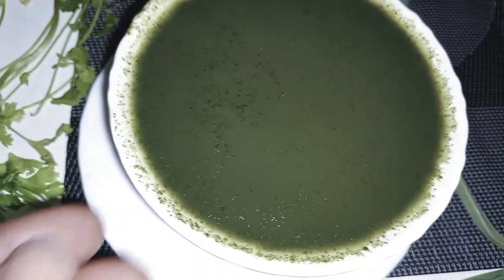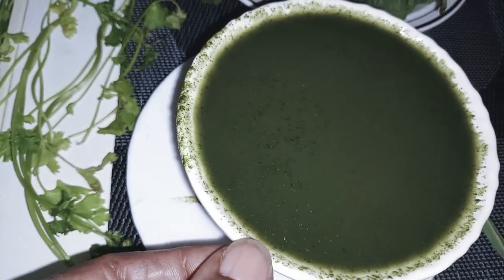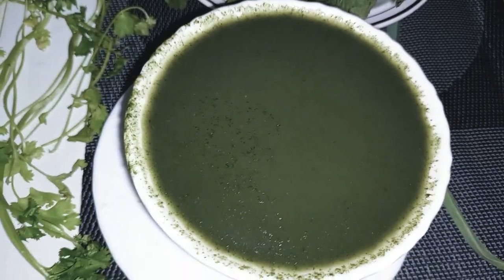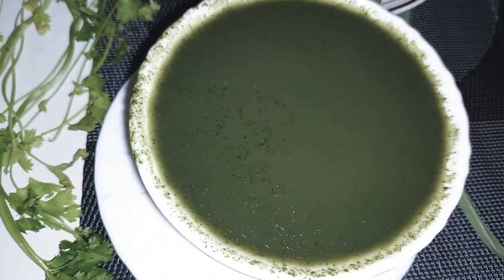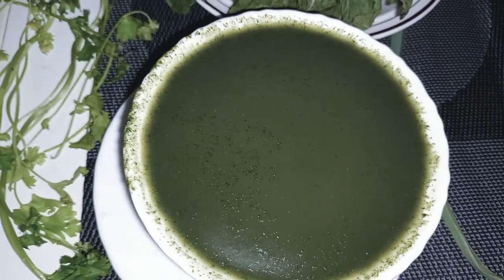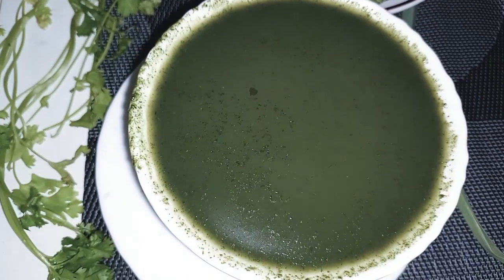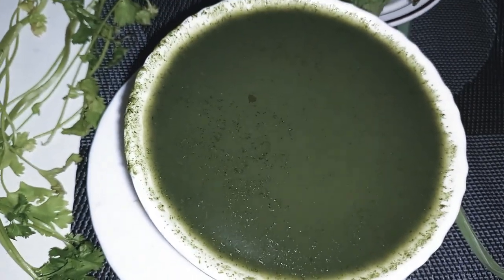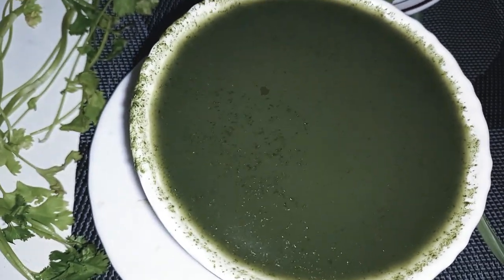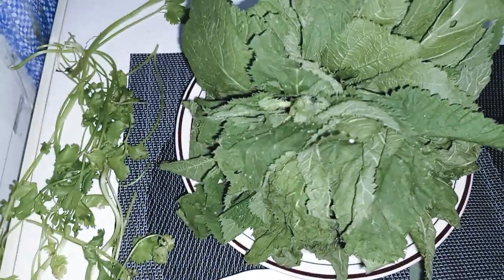So I blend it like this so that I already have stinging nettle ready. What I will do with this liquid is divide it into small containers, and I preserve it in my freezer. The next day when I want to make my traditional irio, my traditional mukimo, which is the traditional food of the Agikuyu, I will just have my stinging nettle ready.